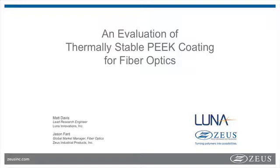We want to thank you for attending as we look at the challenges of using PEEK as a secondary coating or tight buffer, and our journey at Zeus to stabilize PEEK for its use as a coating.